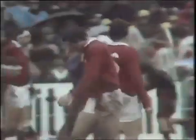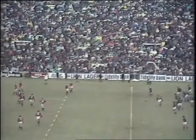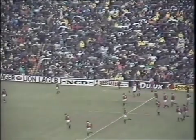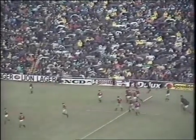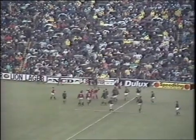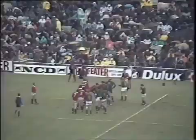Number 8 Jeff Squire, number 6 Colin Tucker, his first test for the Lions. And Nas Botha with a useful kick again, using the place kick method of kicking to touch very effectively, and keeping the Lions, actually for the past 10 minutes or so, pinned in their own half.